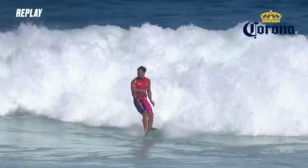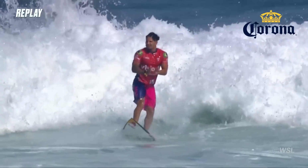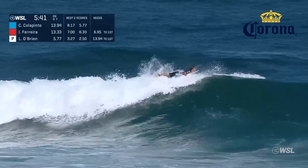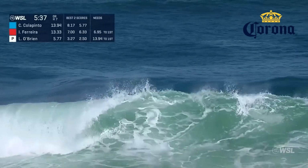And then whips it around, comes back around, and just looks stoked because that was very critical, what they need to do. But it's always a good clarity for them in their heads once you're in a heat to know, hey, I've done this already, I know which wave I'm looking for.